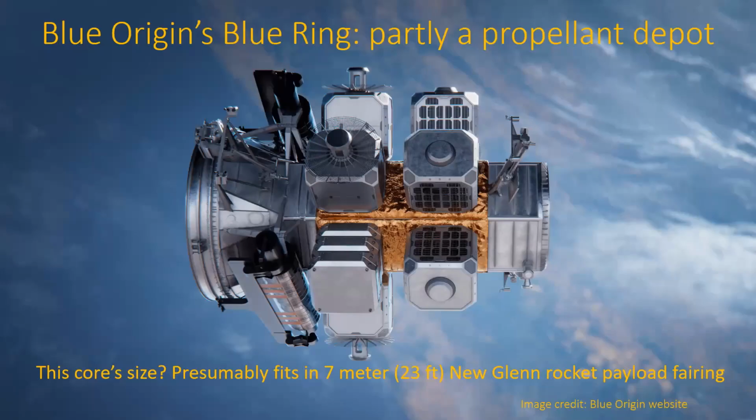Getting back to propellant depots, here's one we think. This is called Blue Ring from Blue Origin. Few had heard of this until the first launch of the New Glenn rocket by Blue Origin in January this year. In that New Glenn announcement, they mentioned that, oh, by the way, there was a Blue Ring in the payload. It's hard to guess the scale of this from the picture, but presumably it fits in the New Glenn rocket payload fairing, so its diameter is probably close to 23 feet. Presumably, propellant tanks and spacecraft would then be attached to the ends or sides.